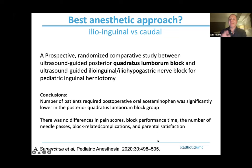Or is there more? As this is an always continuing search for better techniques, yes, maybe there are other blocks to find out. There is an article from 2020 that says, let's see a quadratus lumborum block. And they learned that the quadratus lumborum block gives much more pain relief. It says a number of patients require spots of oral acetaminophen, a little bit more.